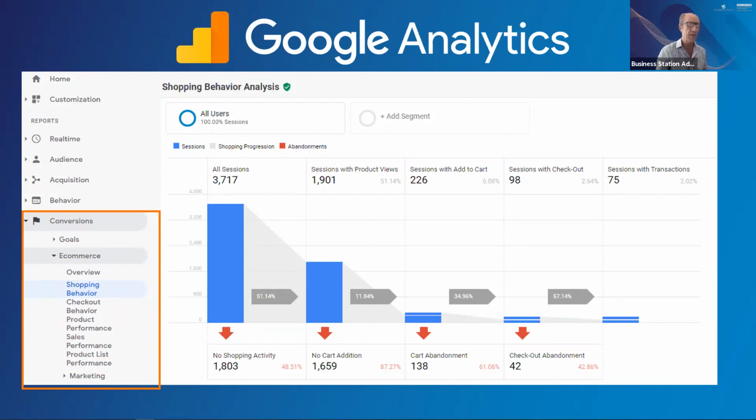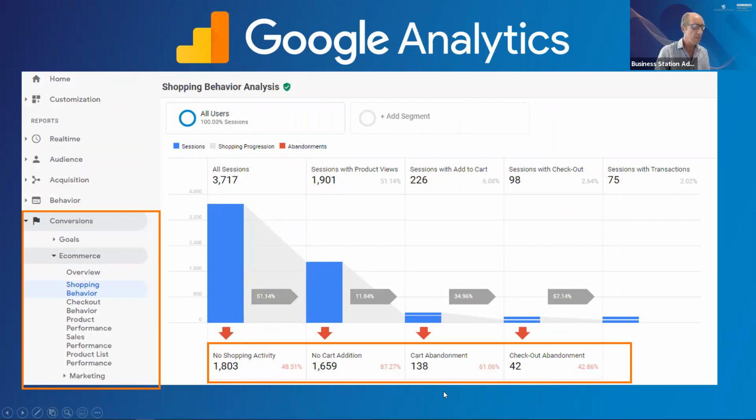So this is an excellent shopping behavior graph. And the most important thing I want to show you is the part down the bottom there. This graph is showing you, of all sessions that accessed this site, there were 3,700. 48% of them did absolutely no shopping at all. This website, just for your information, is purely e-commerce, physical products. It's actually a fashion outlet. So you can see it's a lot of visitors, but not one of them actually engaged in product viewing. They didn't go to the shop page or the product page. So 48%.